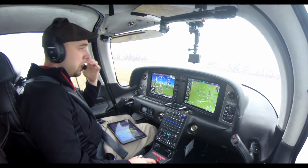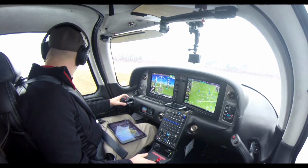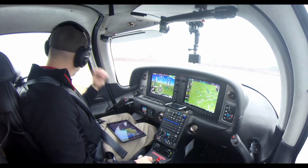Going up a little bit of a hill here. Brandywine traffic, you have a Cirrus taxiing runway 27, Brandywine.